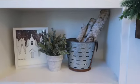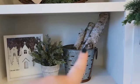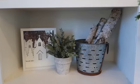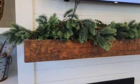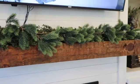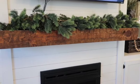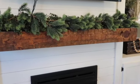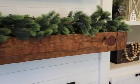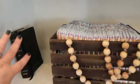And then the bottom one here on this side. I was really worried those weren't gonna fit in there, but they did. Love that. And then on to my mantle and that greenery up against the mantle, the wood and the stain. Oh my gosh, it feels so warm, almost like a log cabin. And then on down into here, I did put the Bible back up here because I like it just being out.